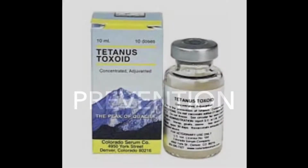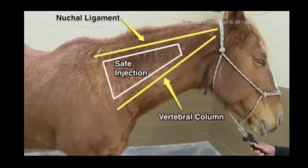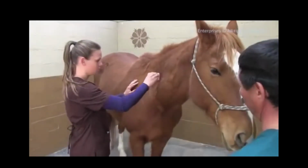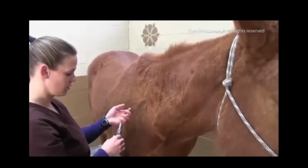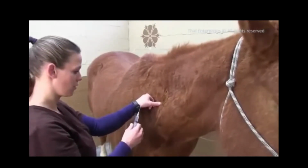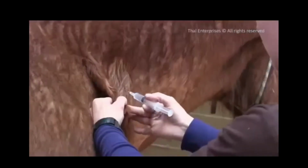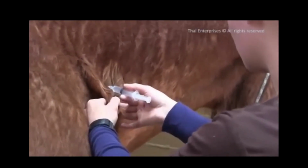The vaccine itself can easily be bought online or through a veterinarian. It is injected in the muscular region of the neck between the top ligament and bottom vertebral column. Horses that have been previously unvaccinated against tetanus or have an unknown vaccine history should be administered a primary 2-dose series of the tetanus toxoid, with the doses being given within a 4 to 6 week interval. Horses that have been previously vaccinated will continue to receive a booster vaccine annually.